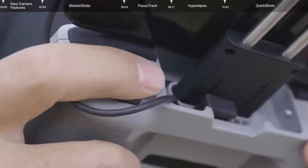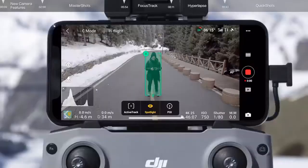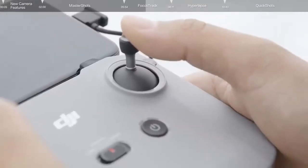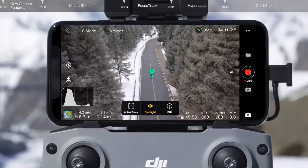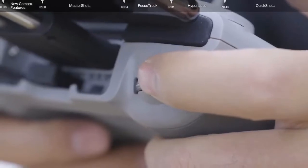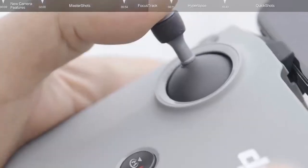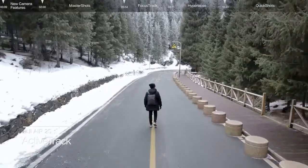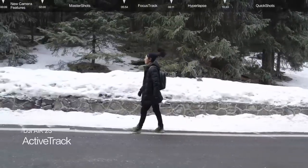Tap the Shutter Record button on the remote controller or the screen to start shooting photos or recording video. You can operate the control sticks to adjust the distance between DJI Air 2S and the subject, or adjust the composition with the gimbal dial or left control stick. ActiveTrack offers 2 tracking options, Trace and Parallel.